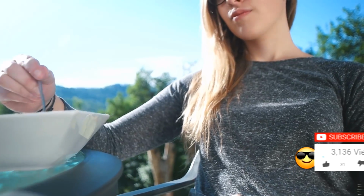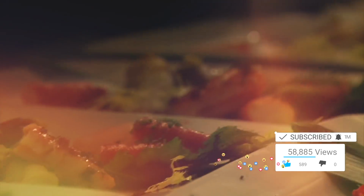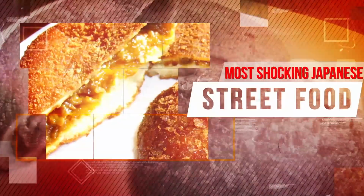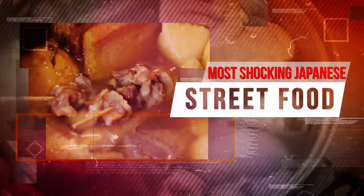Are you an adventurous eater? To a lot of Westerners, the Japanese seem to be very adventurous with ingredients and combinations uncommon for us. Join us and find out some of the top, most surprising, amazing, and sometimes grossest Japanese street foods available.